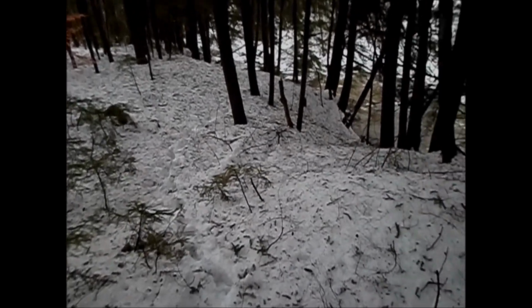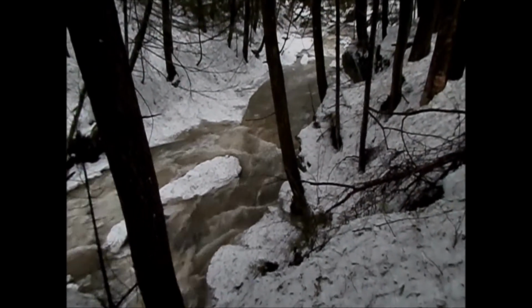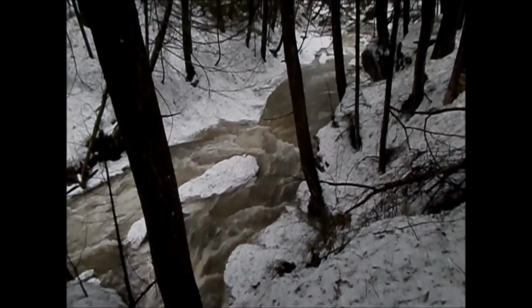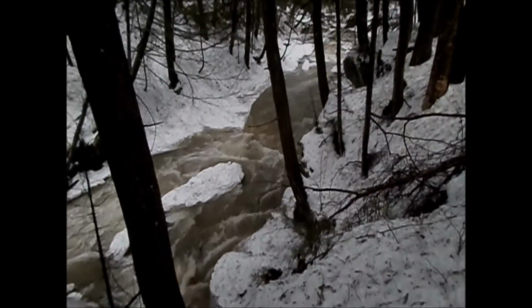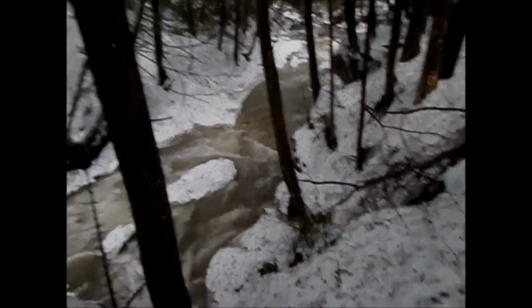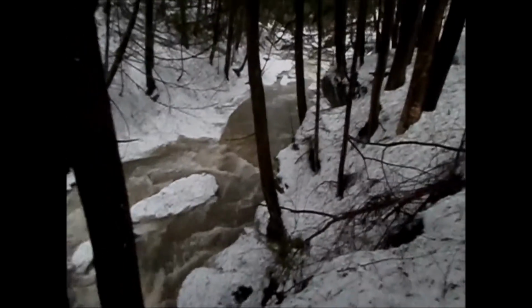I'm trudging through snow that's just about up to my knees. Yeehaw! And there's some mighty big pieces of ice coming down the river up in here, and this is really where I wanted to go. But, oh, wait a minute here. I'm sure some more ice will come traveling down. Here comes a piece now.